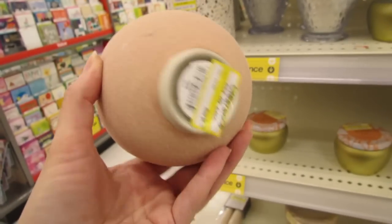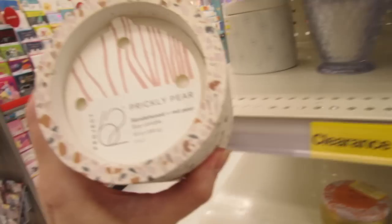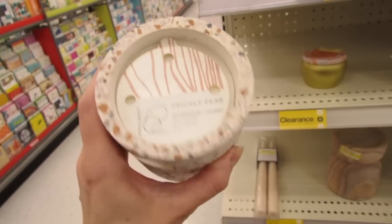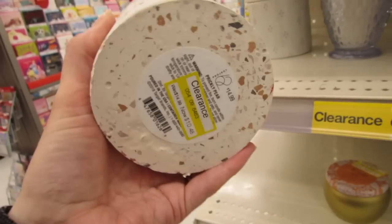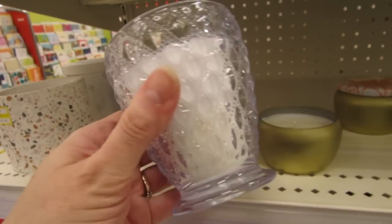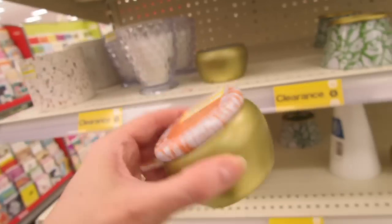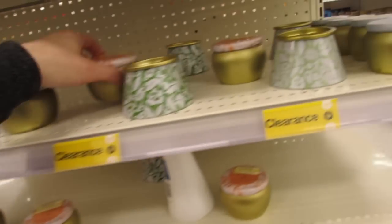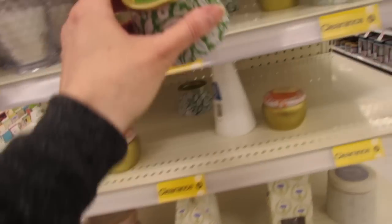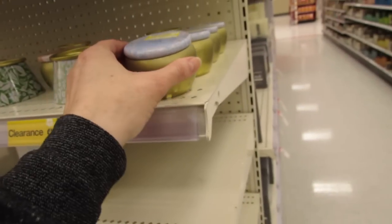They smell so nice. This is a prickly pear, sandalwood and red pear soy candle, and it's $7.48. These are $5.50. These are $2.50, originally $5. Ivy rose, $2.50. Blue jasmine, $2.50, was $5.